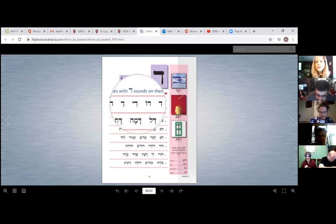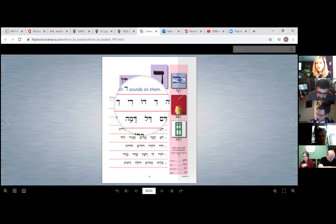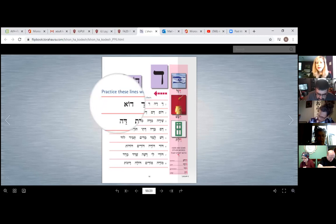Then da. Okay, the one dot is E, so it will be D, and then Do, because it's the O vowel. So you see the one dot is D, Do, D, even though there is that Yud at the end, it is silent, Da, and Do. Okay.